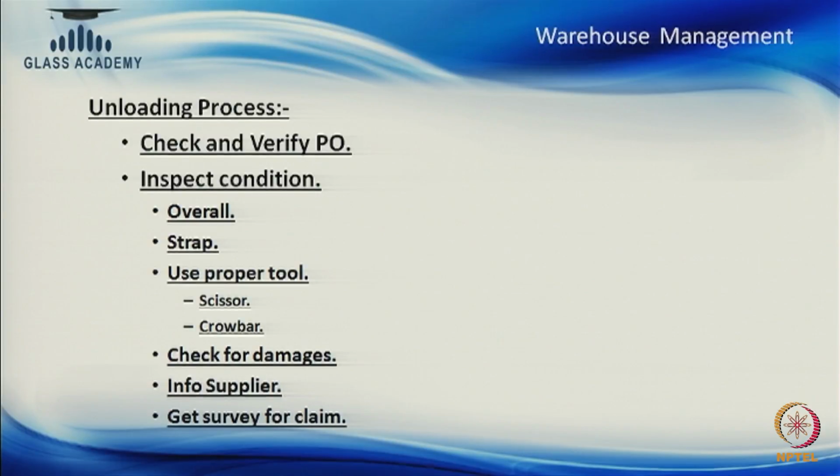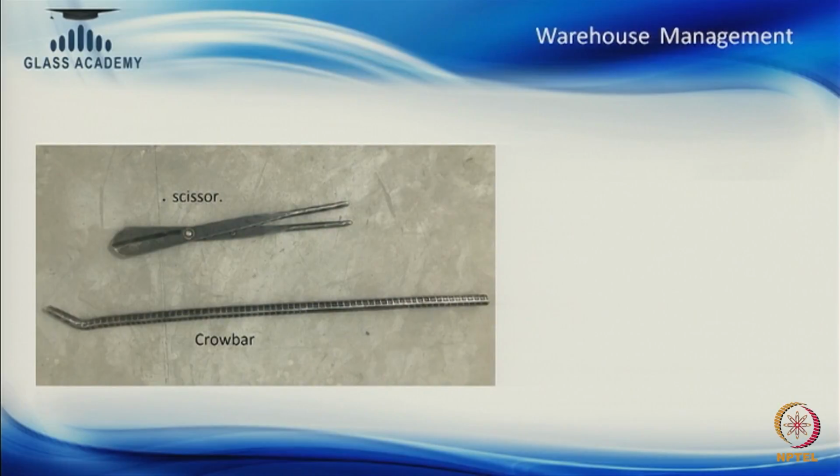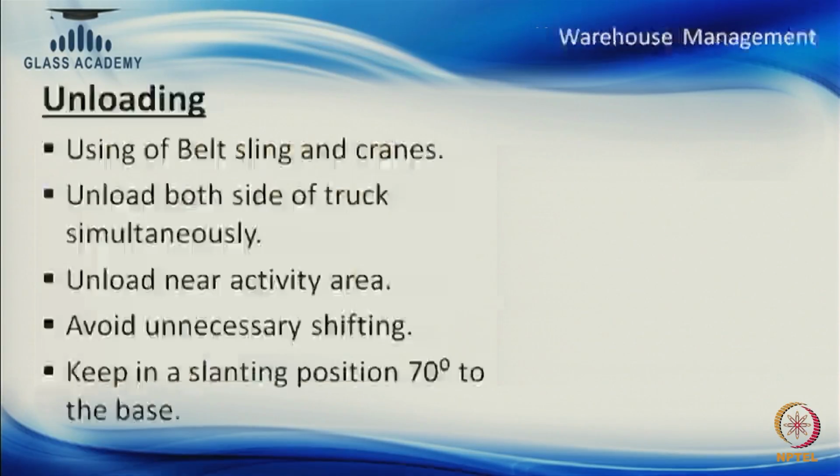When we have opened a crate, again we must inspect whether all the sheets are intact or damaged. If something has been damaged in transit, we must inform the supplier, because when we inform the supplier, a surveyor will come to inspect, and whatever has been damaged is covered by transit insurance. So we can only claim when it is inspected by the particular authority. Here is the image of a katiya or a metallic scissor, and a crowbar.